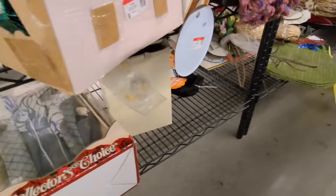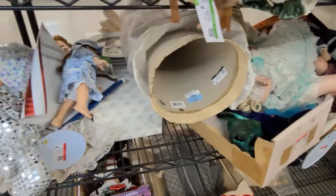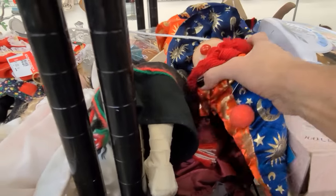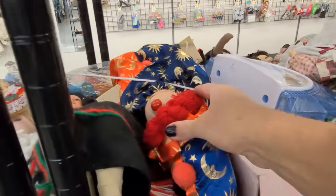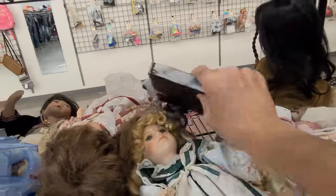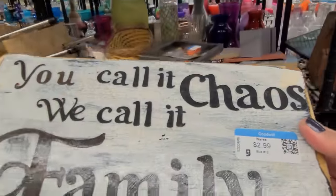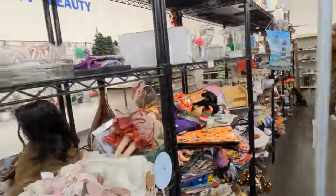As always, a big display of dolls. It's a clown there. Not really my thing. What's this? A little sign, plaque and sign. Let's pop this over in the right section, just across the way there.